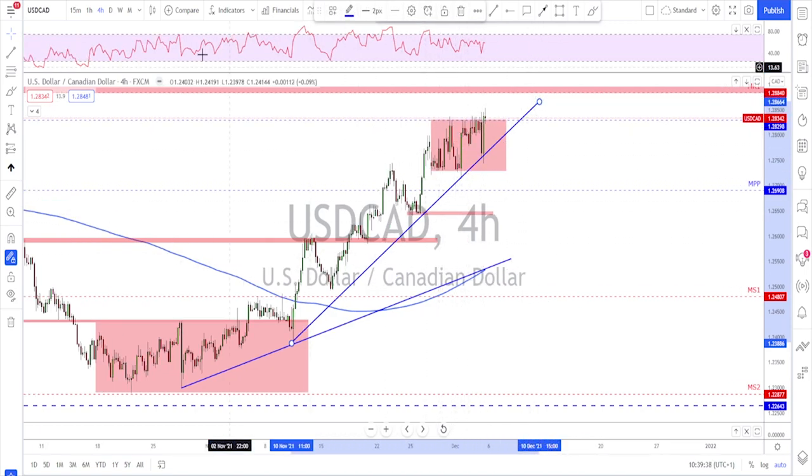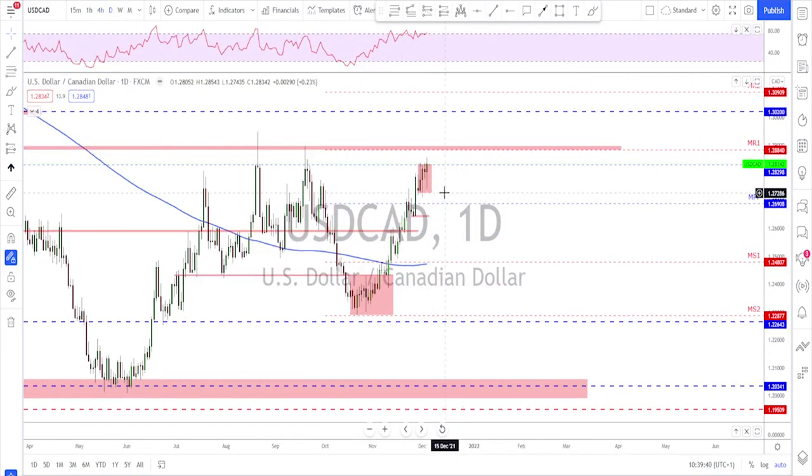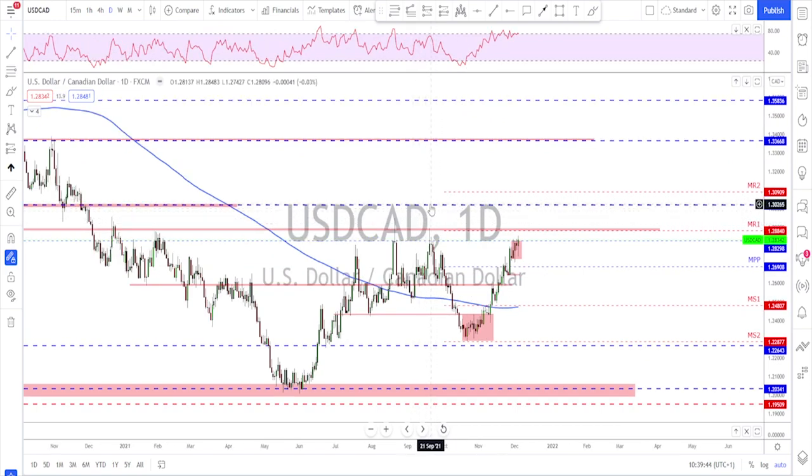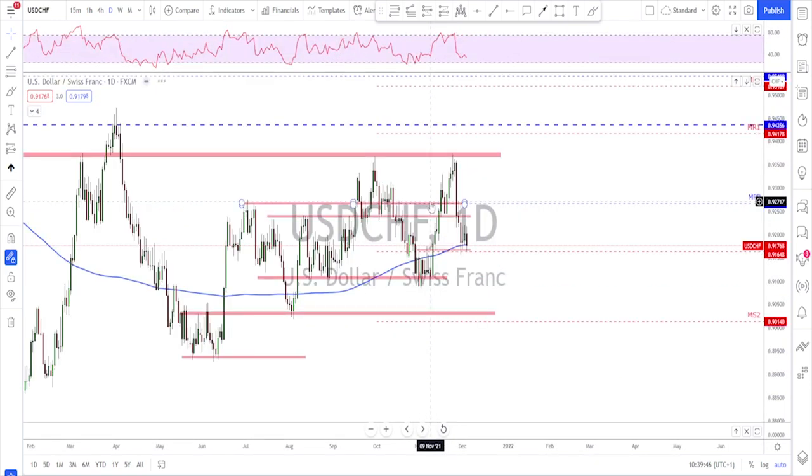Right now the resistance is up here. So keep an eye on those dips to try and buy those dips. That's what I'm going to do.